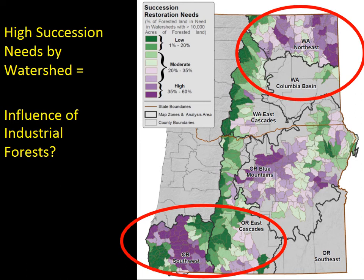So this would be a map of succession needs, and you can see relatively high need also to let areas grow into older seral states. And remember, these things are not necessarily conflicting within a watershed. You may have some areas that you need to let grow, and you may have other areas you need to treat.